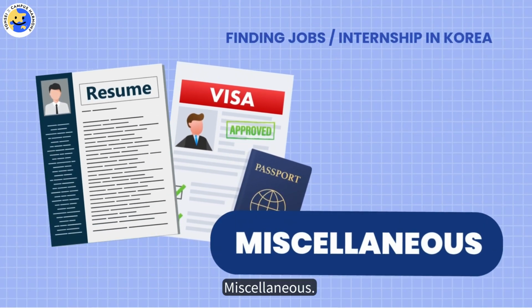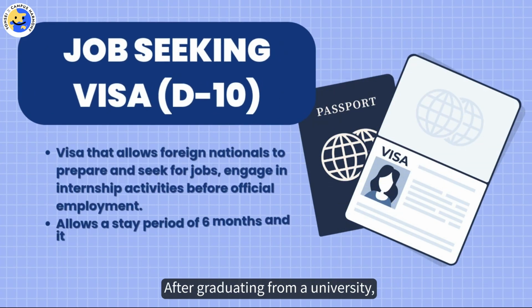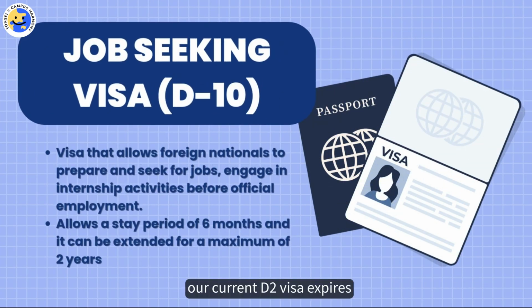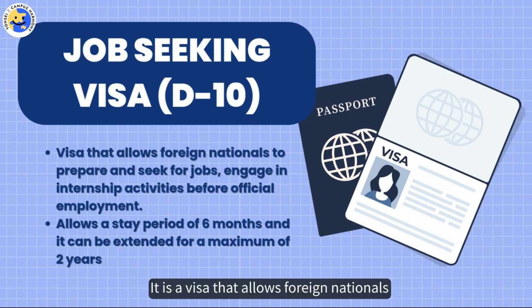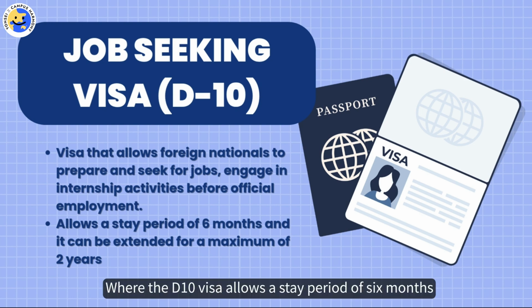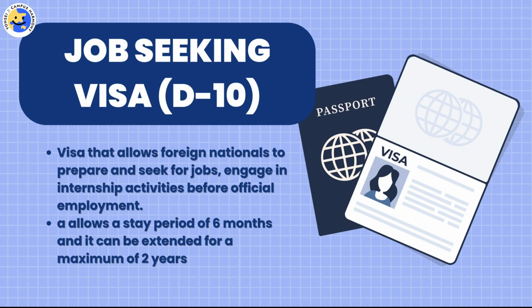Part 3. Miscellaneous. Number 1. Job seeking visa or D10. After graduating from a university, our current D2 visa expires, and to be able to continue to find jobs in Korea, we will need to change to the D10 job seeking visa. It is a visa that allows foreign nationals to prepare and seek jobs and also engage in internship activities before official employment, where the D10 visa allows a stay period of 6 months and it can be extended for a maximum of 2 years.